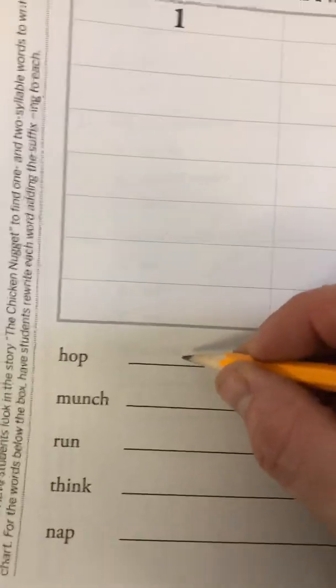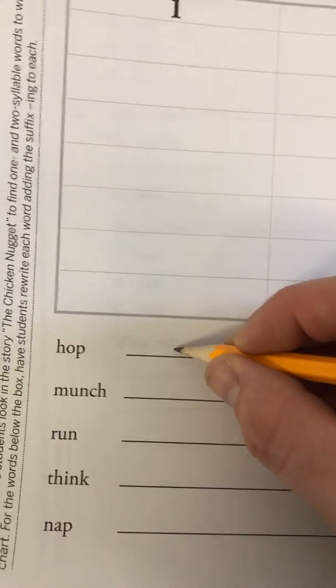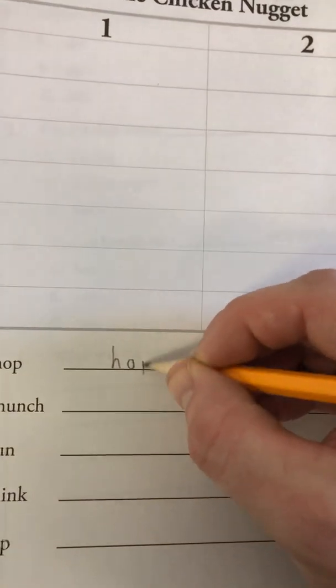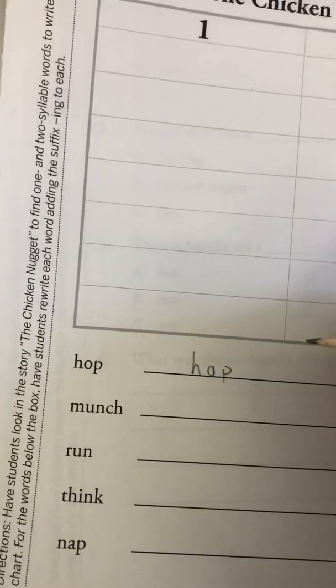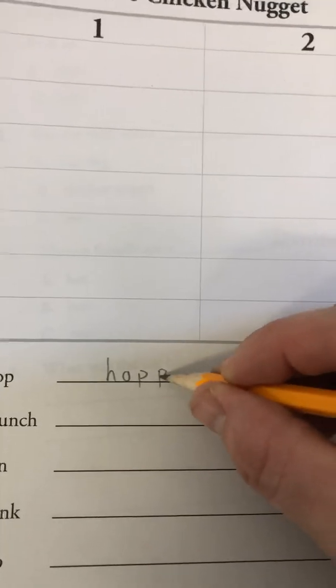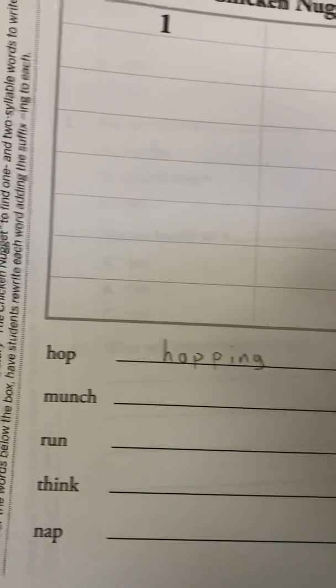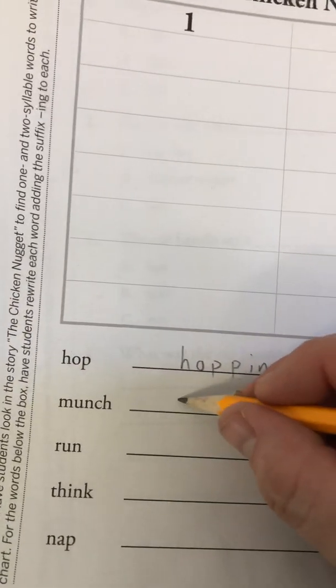Okay, we're going to go hop. Okay, what do we need to add to hop? Right, we got to add another consonant. So we have hop, right, just like that. But we need to add 1 more P, ing, hopping, right? Munch.